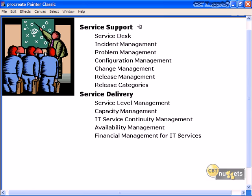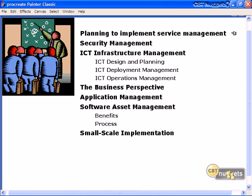That involves service level management and service level agreements, capacity management, IT service continuity and availability management, and then finally, financial management for IT services. The ITIL Foundation also covers planning to implement service management, security management, the ICT infrastructure management. Remember ICT, Information and Communications Technology, so ICT design and planning, ICT deployment management, ICT operations management.